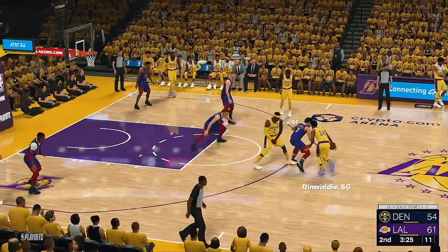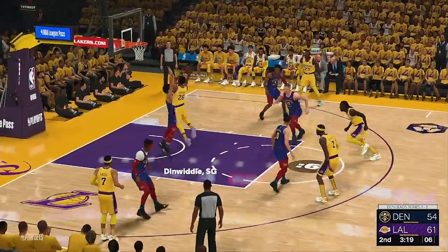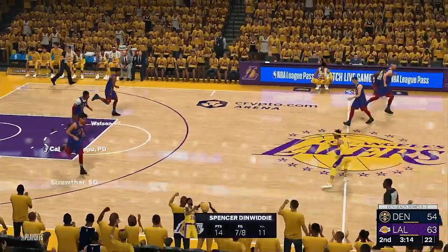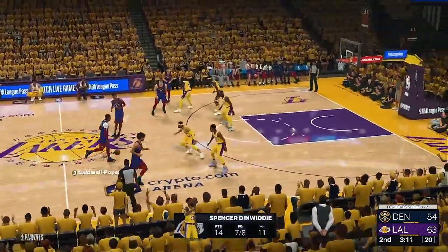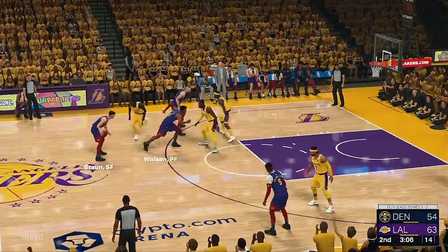Pass to Dinwiddie. And yes, it's good. He's 7 for 8 now. Boy, absolutely no rim protection, leading to a lot of easy buckets here.